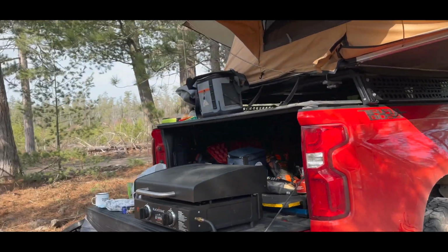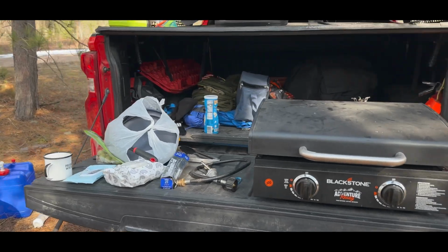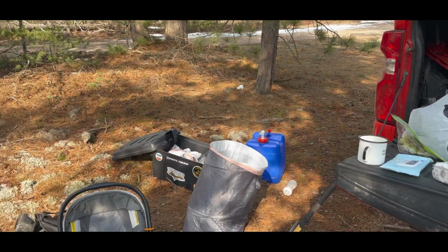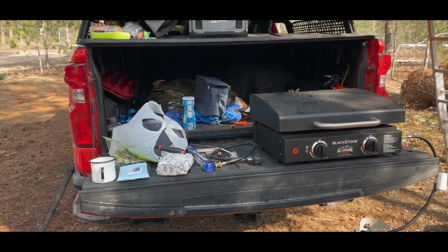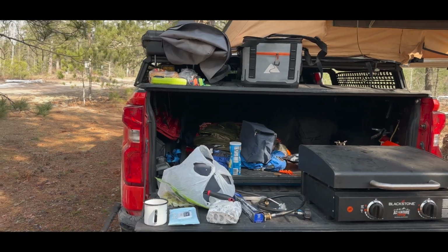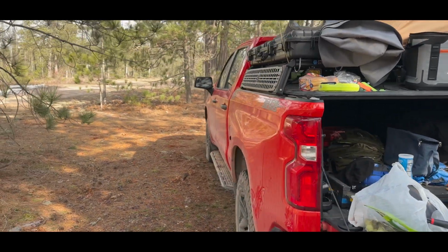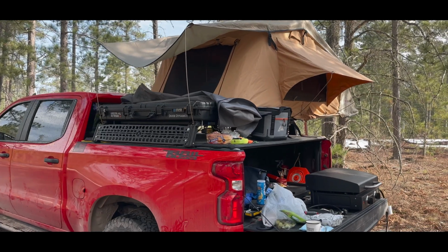Speaking of that, we've identified a couple things that we need to add. Number one is a table. You can see we're just using the tailgate, which is okay for small stuff, but we've got a lot of things on the ground and trying to eat breakfast this morning and all that. A table would be really nice. And then we've decided a couple other things we need to pick up. So it's definitely worth coming out here today, doing a shakedown on this and just seeing what we have and what we need. But overall, I'd say it went pretty well.